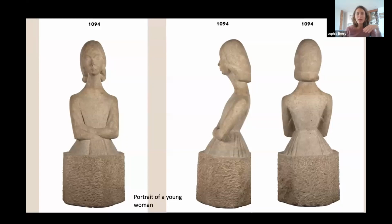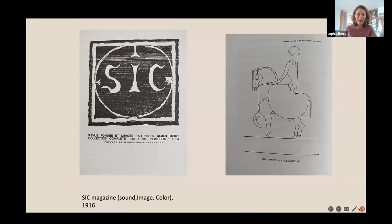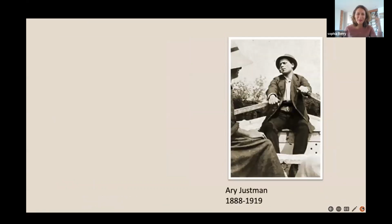Most of the time she does portraits of men and women, and you can see that although you could definitely identify the features of the hair, of the, yes, move back.